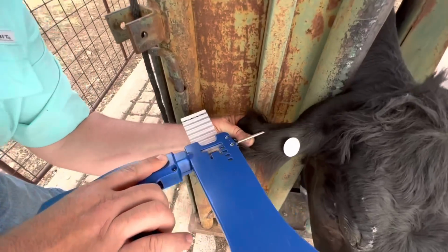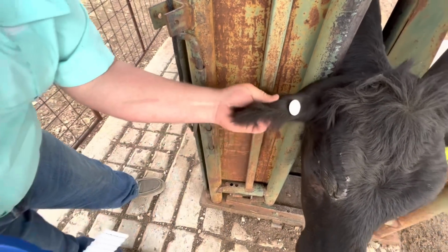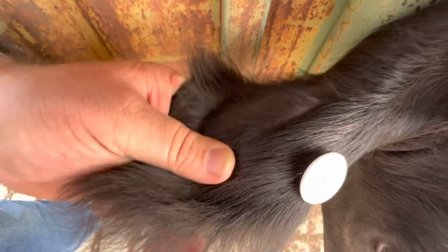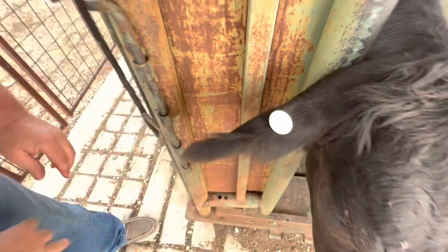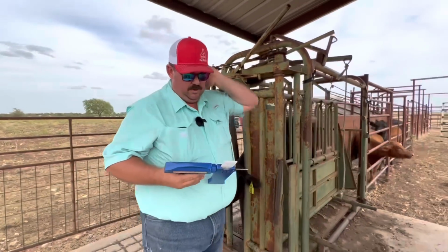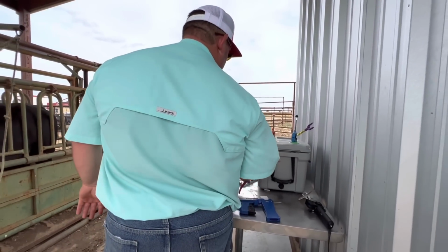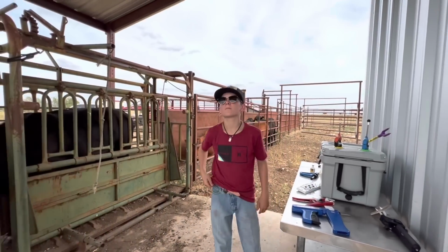So you see the rib right there? Can you see it in there? Let me show you. Right here. Oh yeah. That's where that implant went in. It goes in the middle third of the ear, between the veins. Okay. We got him tagged. We got him vaccinated with everything. We don't need any fly spray? We don't have any fly spray right here, so we'll have to spray them from the house.